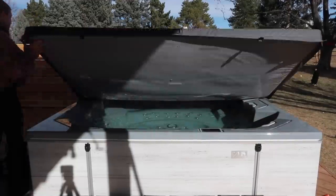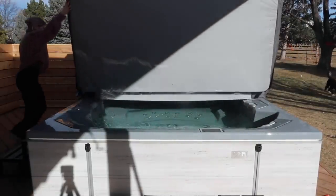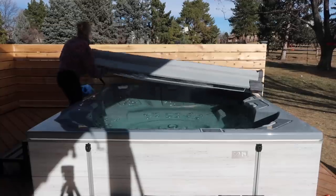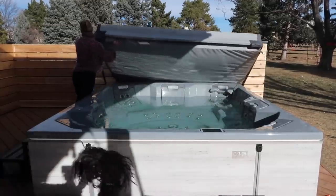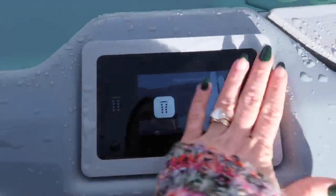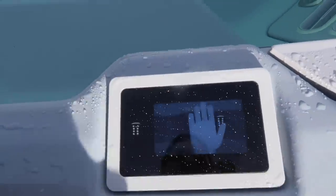After John did some extensive research on hot tubs, we ultimately decided to invest in the Bullfrog Spa. We got the M9 version because we got a killer deal on Black Friday. The top is a little hard for me to push back just because we got the biggest one, but overall it's super user friendly.